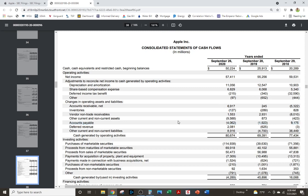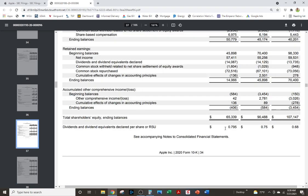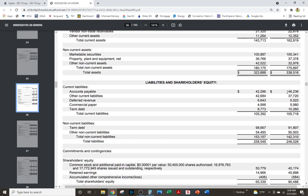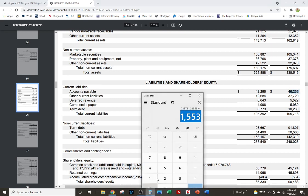Accounts payable. Accounts payable is debts that you owe. So it actually went up, they had an outflow of $4 billion. So what I think is going to happen is that their accounts payable will go down year over year. Let's see. Yes, they began the year owing $46 billion in short-term debts, and then at the end of the year, they only owed $42.96 billion. So basically, they paid off $3.9 billion of short-term debts.